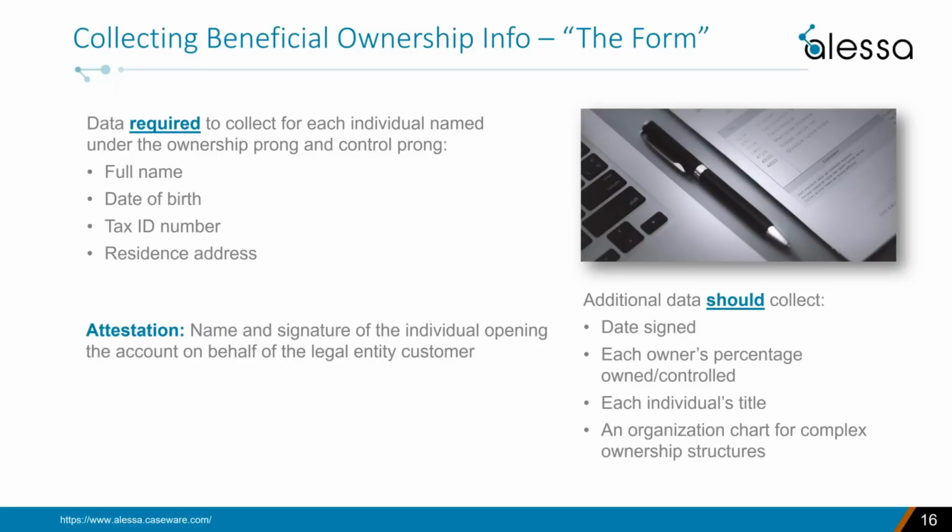There's also additional information which I think should be included on the form or as an attachment to it if you're making your own form, which will help with your confirming accuracy and it'll also provide you more data for your CIP and future monitoring efforts. This includes things like, how about the dates the customer representative signed the attestation? Otherwise, how are you going to know as of what date the information is current?